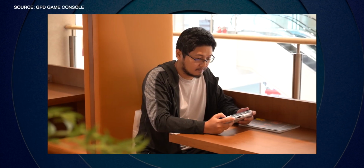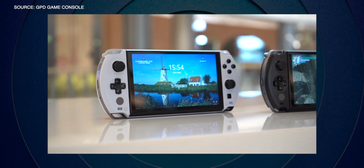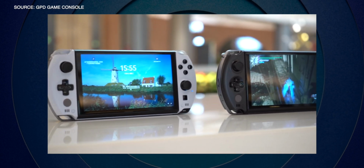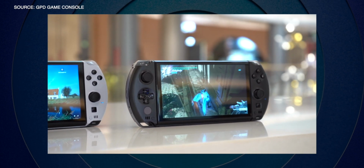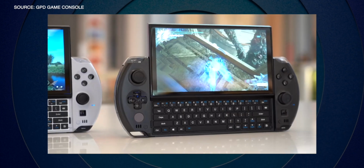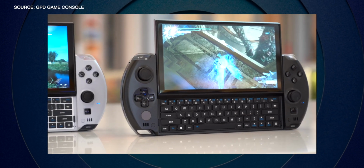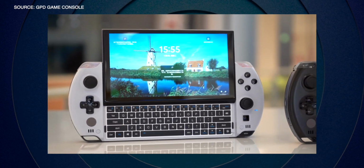It carries specs that rival even the highest-end gaming laptops. You get an AMD Ryzen 7 6800U processor and an AMD Radeon 680M GPU that's based on AMD's latest Zen 3 architecture. It even packs up to 32 gigs of RAM and up to 2 terabytes of SSD storage. GPD also claims it is able to connect to an external GPU for more power.